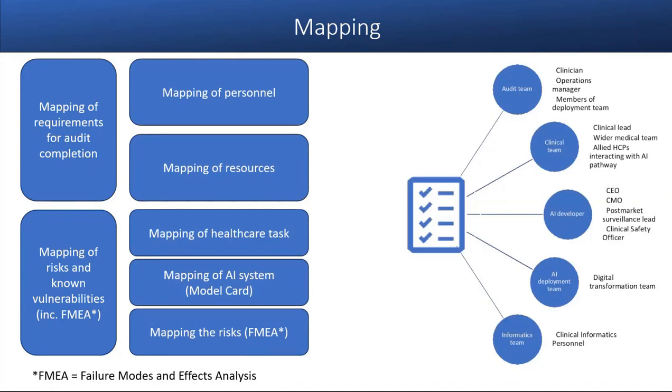Perfect. So the next part is the mapping phase, and this is probably one of the most important phases of the algorithmic audit. The first is understanding the requirements for completion of the audit, which are often slightly over and above those of a normal routine clinical audit. But more importantly, we want to understand what the healthcare task is, what the workflow is, and what the different elements are, so that it allows us to undertake a failure modes and effects analysis and understand the key risks associated with not just the algorithm, but the AI system and pathway as a whole. The approach we're taking is discussing all of the requirements with various different stakeholders in the ecosystem, including the AI developers. We've had good engagement so far from the various manufacturers, and we're working to explore how this should look with the engagement from the stakeholders I've got listed on the right there. And if you just hit next, Jeff.